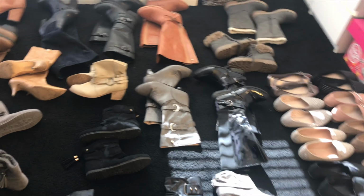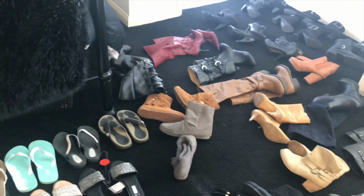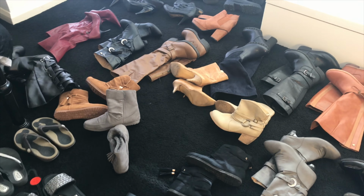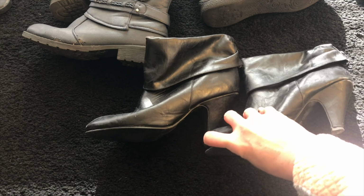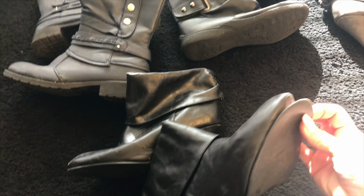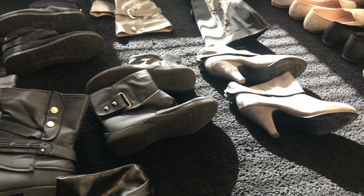I seriously need to get rid of some of this stuff. First of all, I'm going to go through them all and get rid of any that are old that I can't give to a charity. I don't know what I've been playing at. I mean, look at the state of some of these. Why on earth have I kept shoes like this? They're broken and they've been sat in the wardrobe. And there's quite a few pairs that the heels have gone funny or have lost the bottom of the heel.